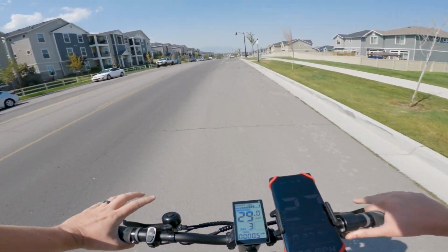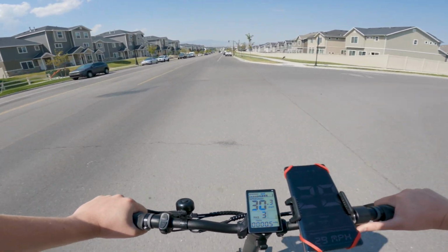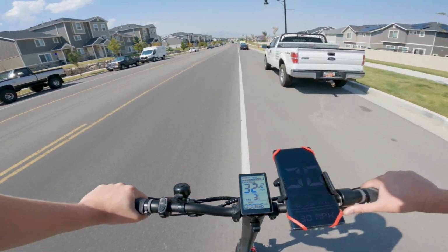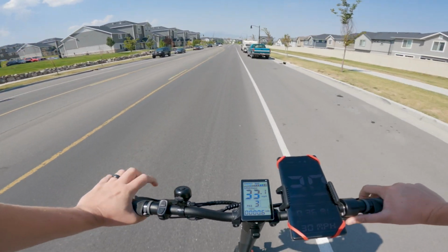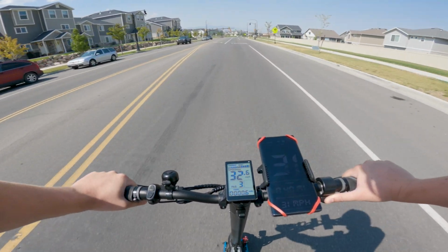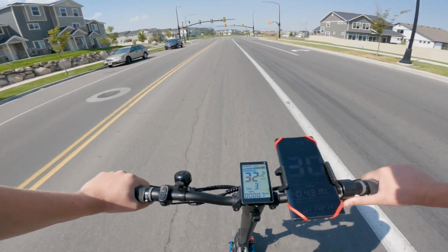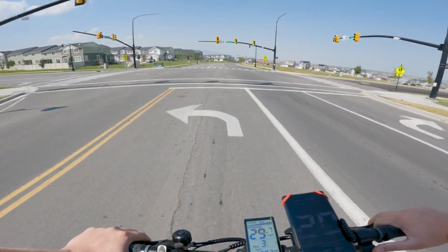Like I said, I did a full range test yesterday already. So I kind of know what the range is going to do, but I won't spoil that for you unless you want to jump to the end already. But I also wanted to look at speed and give you guys a little bit of an update while I ride.